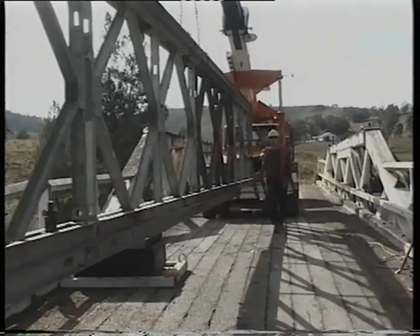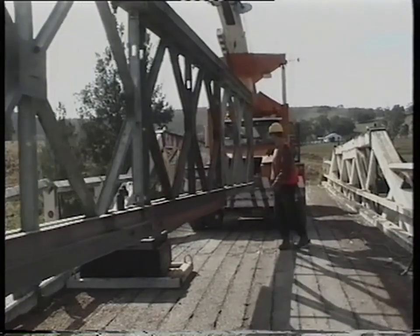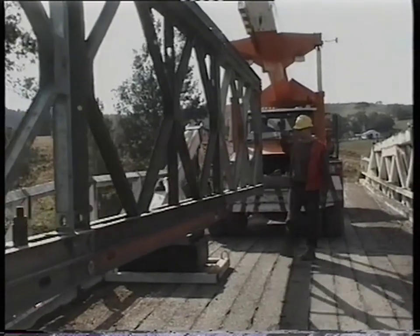The lightweight elements of the Bailey Bridge can be assembled into a substantial load-carrying truss to keep a bridge open to traffic while repairs are undertaken.